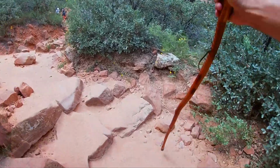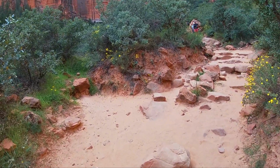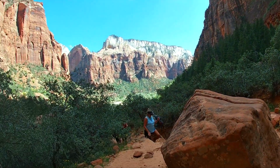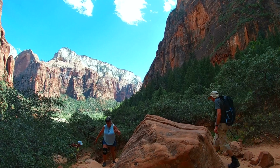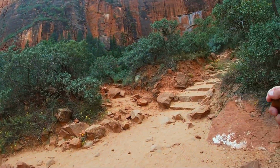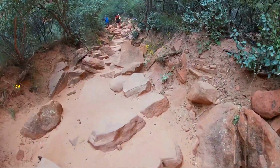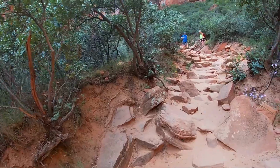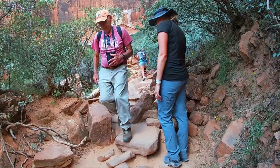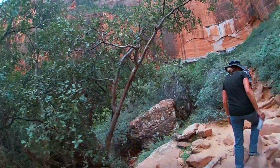They say that the middle and upper pools are strenuous hikes. They are definitely an incline and rocky. Definitely got to be aware of your footing on this last part of the trail. Yeah, you're welcome. It's a little crazy. Glad we got it. That's it.